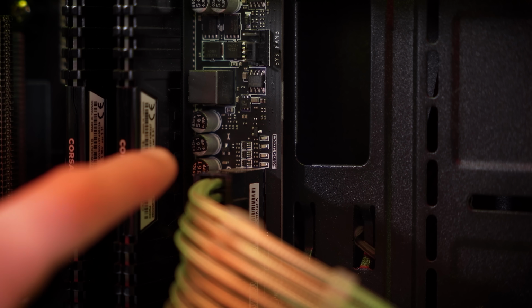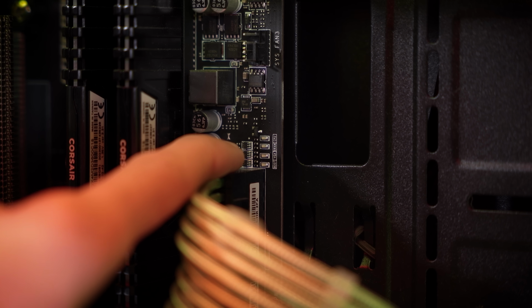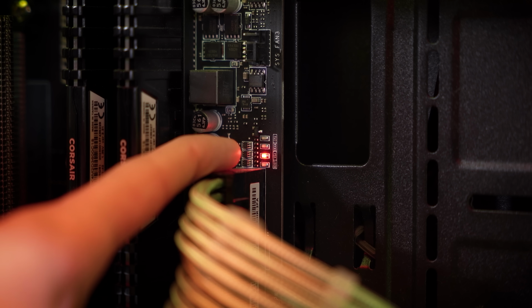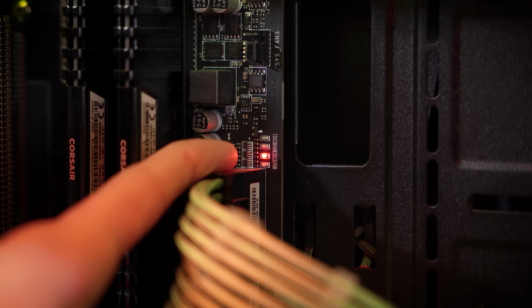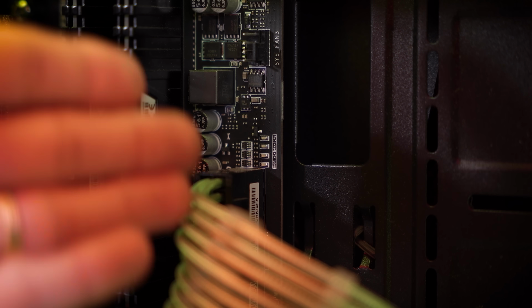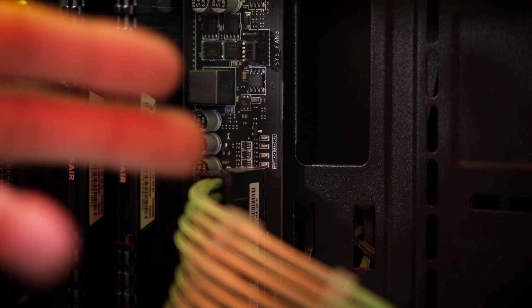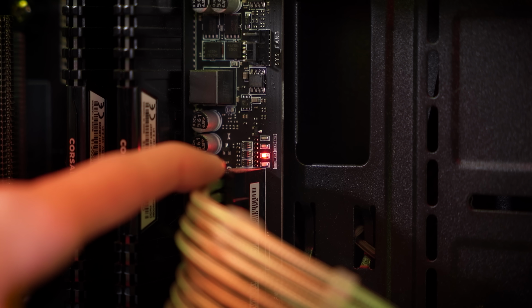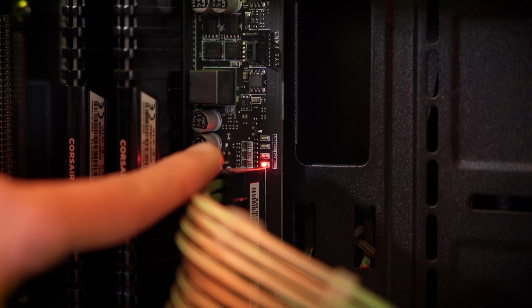I just noticed we do have a debug LED array here, and you can see a few times the CPU light turns on. We've got VGA right there. That lights up for a few seconds and then cuts out, goes straight to the boot LED, which looks like it's resetting itself again. In theory, once the boot LED turns on, we should be getting a post, but we aren't.